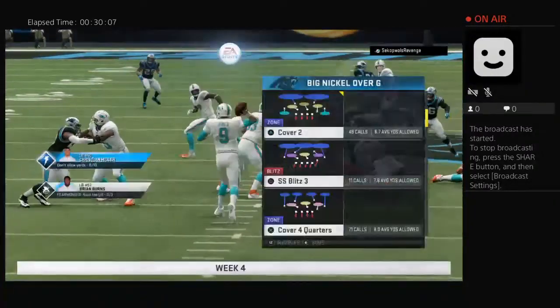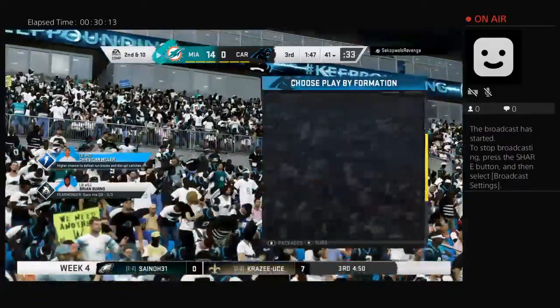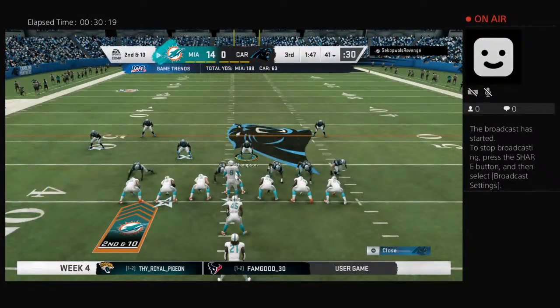Having thrown 3, do you alter your offensive strategy? Do you take the ball out of his hands and maybe turn to the running game? Or do you have that supreme confidence that he's going to turn things around? We'll see what they do. Here now is 2nd and 10, again from the 41.